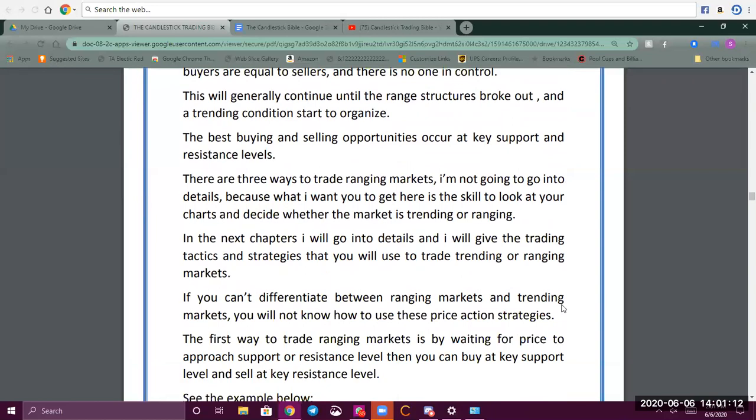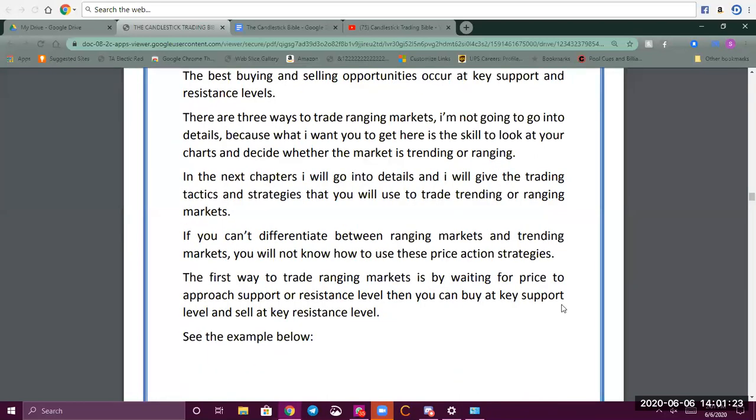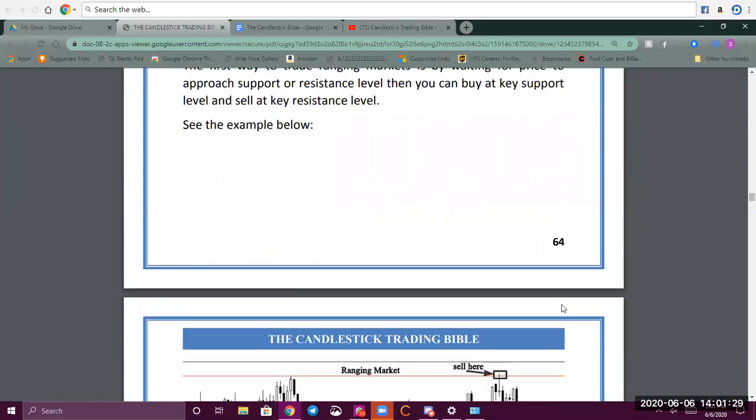There are 3 ways to trade ranging markets. I'm not going to go into details because what I want you to get here is a skill to look at your charts and decide whether the market is trending or ranging. In the next chapters, I will go into what to do if you cannot differentiate between ranging and trending markets. Ranging: zone to zone. Trending: higher lows, higher highs, lower lows, and lower highs.